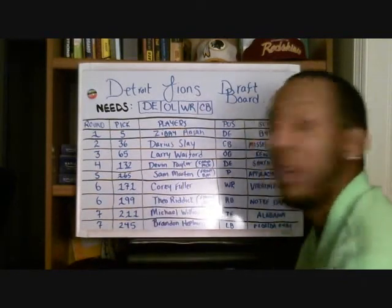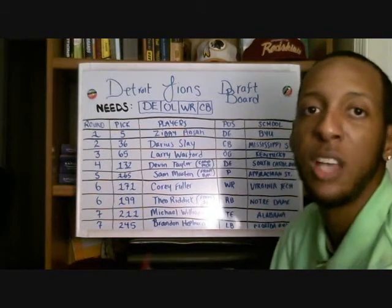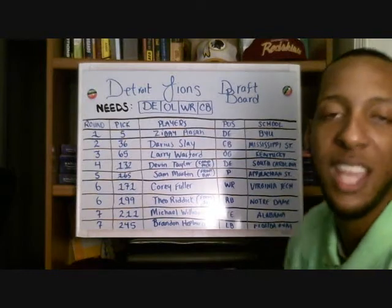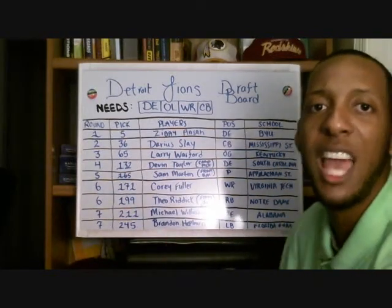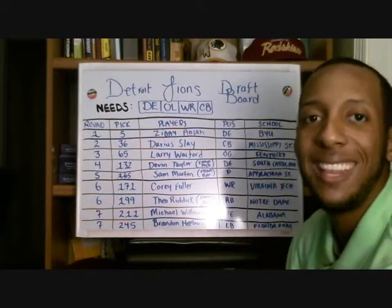So you look at cornerback, you were one of the worst passing defenses in the league last year. It's no secret. Teams could come into Detroit and pass all over you. You need not look any further than the Indianapolis Colts game where you dominated. You should have won. Your secondary let you down tremendously. You lose that football game. You need help in the secondary.